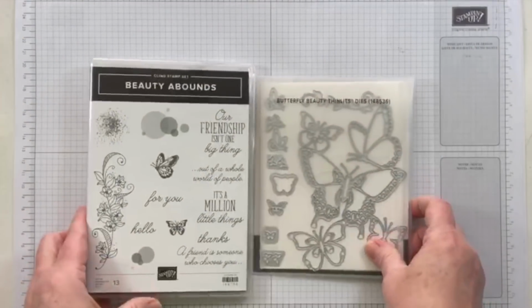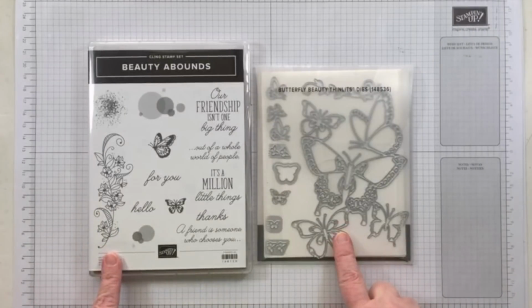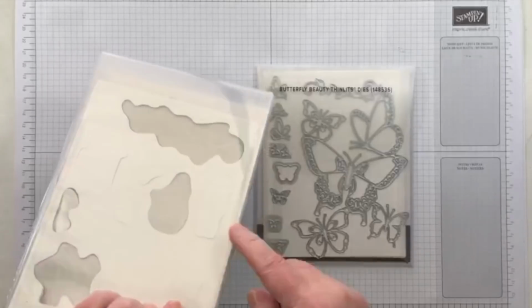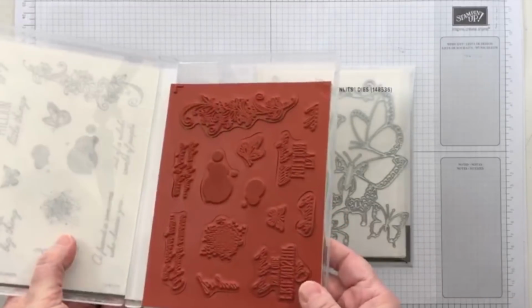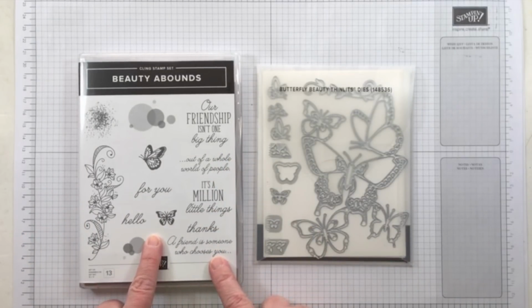I think the first thing I'd like to show you is the Beauty Abounds bundle. And this is a wonderful bundle, and this one is probably going to be one of the most popular in the new catalog as it comes out in January. The Beauty Abounds stamp set is really gorgeous. It's made from the new cling style stamp set, which means that it is red rubber mounted on foam, but it has the new stickers. So that will be interesting and fun to make sure that we can use this in the new style.